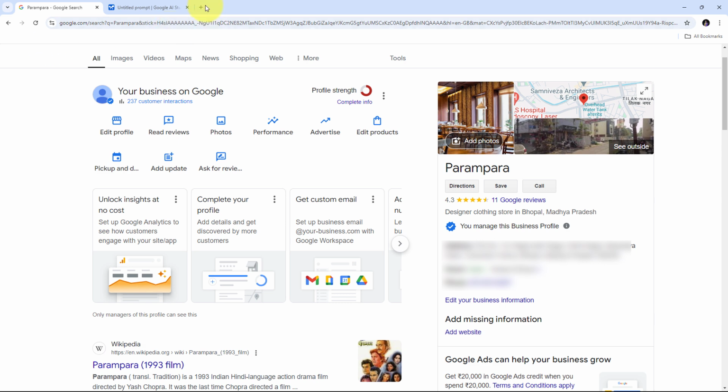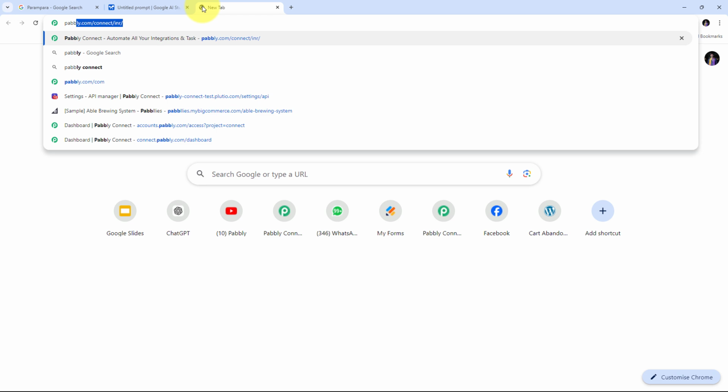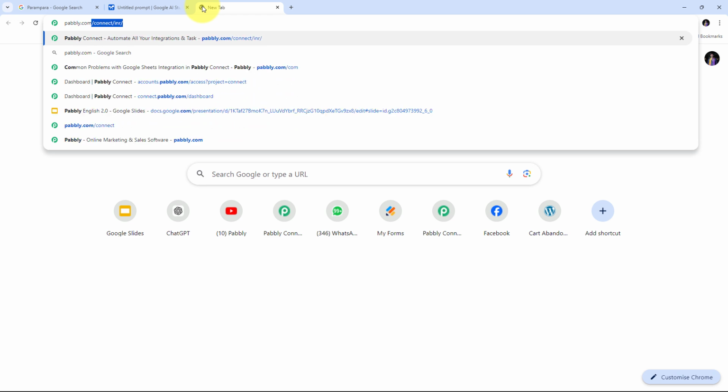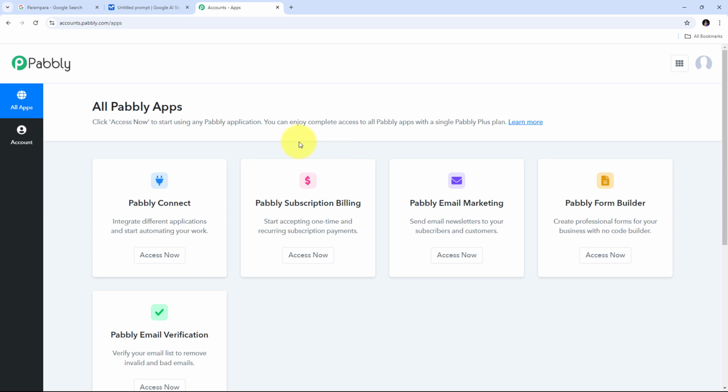For using Pabbly Connect, I need to open a new tab and search for pabbly.com/connect in my browser. This will take us to this landing page of Pabbly Connect. Here in the landing page, I have these two options of sign in and sign up for free. If we don't have any account with Pabbly Connect, then we can click on this sign up for free button, which takes only 2 minutes of our time and we get 100 tasks free every month. Or if we already have an account, we can just sign in and we will get to see this page.